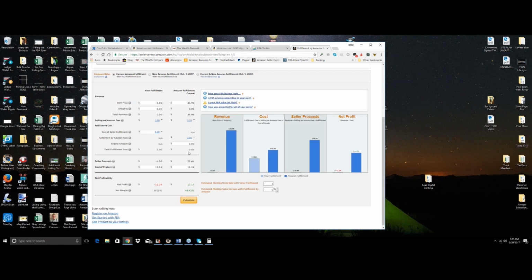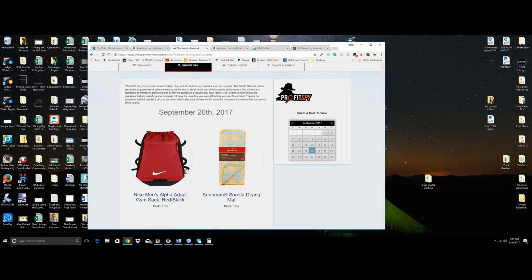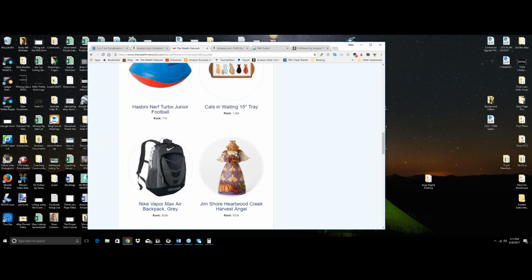Okay, so after Amazon fees and everything, and after recouping your cost, you're making $17.17, which is a net margin return of 46%. That's why it's in Profits Buy, because when you do sell it, it makes really good money. So there's a mix. You're going to find products in here that are just super high profit, and then occasionally you'll find products like when the rank is down in like 40,000.